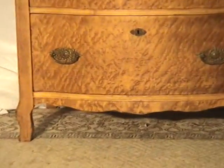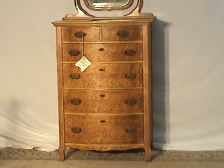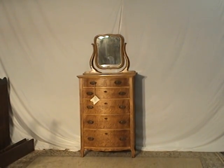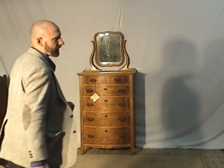Kind of a modified sort of a Queen Anne little skirt there. The front's finish is just great. The pulls seem to be original. And we're going to show you here what some of the photographs aren't quite able to do, which is the quality and the condition of it.